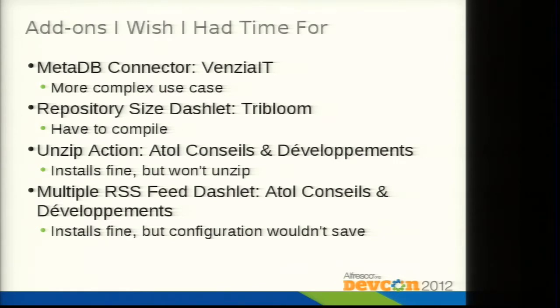The only challenge is you have to compile it before you install it. I had some build dependency issue and moved on to other ones I thought we should discuss more today, because that one is pretty self-explanatory. Shows you the repository size.